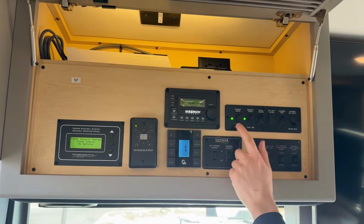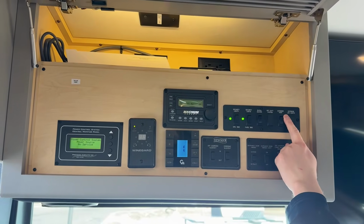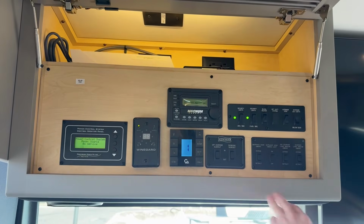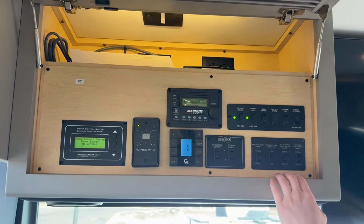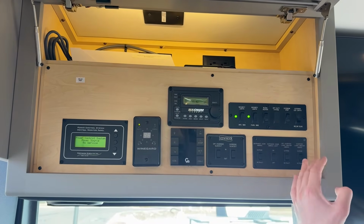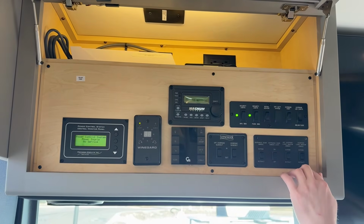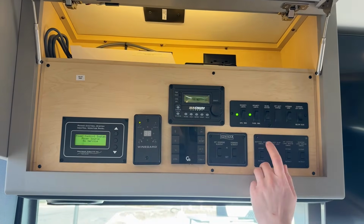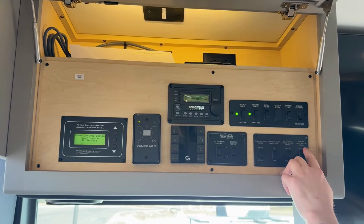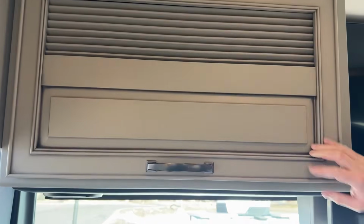We have our security lights for our driver and passenger side, block heater for the engine, your exterior step switch. So this allows you to override the exterior step and keep it extended instead of having it go in or out every time you open the door. We have our exterior LED lights that are mounted below the slide. So this will have those lighting underneath the slide. And then right here is going to be our awning controls for those powered window awnings. So we have an awning over our entrance door, as well as 2 powered window awnings for our living room windows.